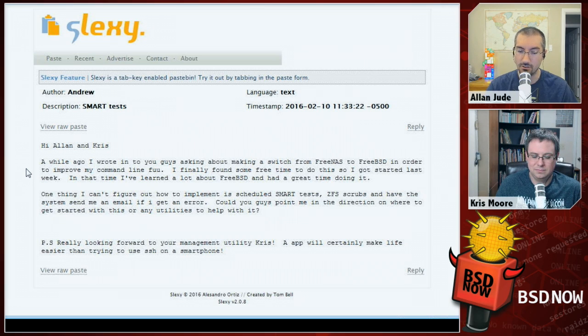So you need to make sure your aliases file directs the root email address to somewhere useful. And then you'll get your daily periodic report and the daily security report, and then monthly you will get your scrub report.